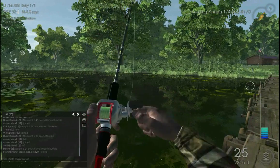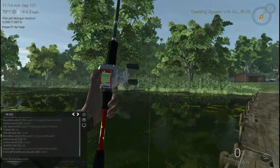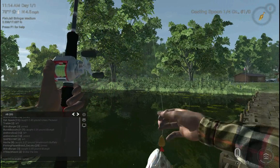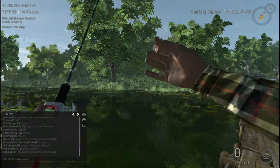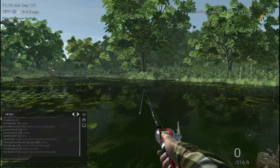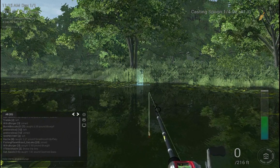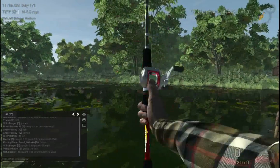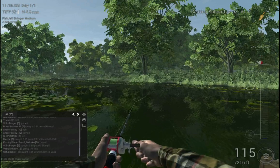This might be a bass, I think. Yeah, I think that's a bass. Oh, it's a fatty. Look at that thing. Yeah, nice bass. I'm gonna cast up on that side now. I'm telling you guys, the gold spoon. Gold spoon catches all.